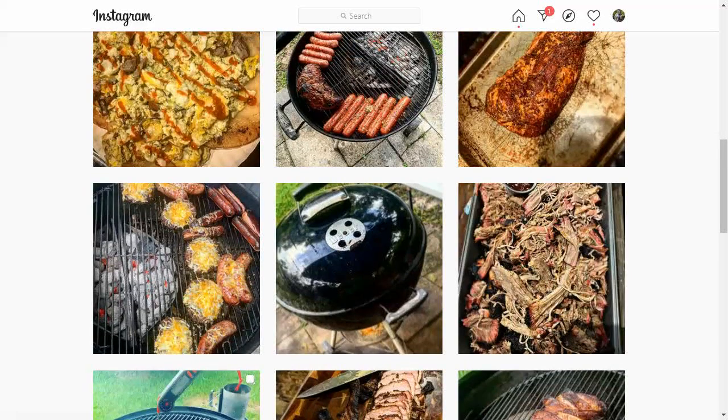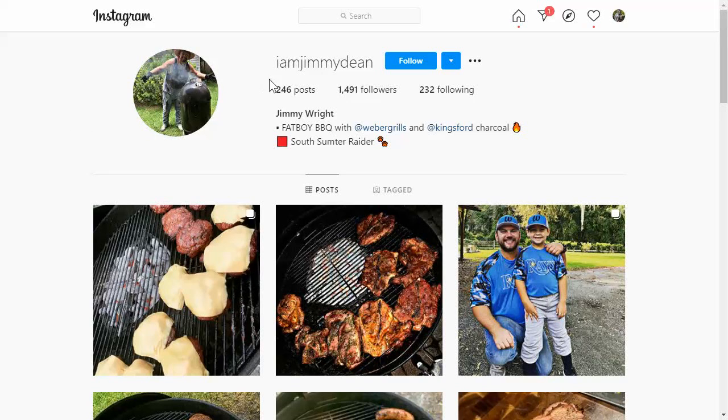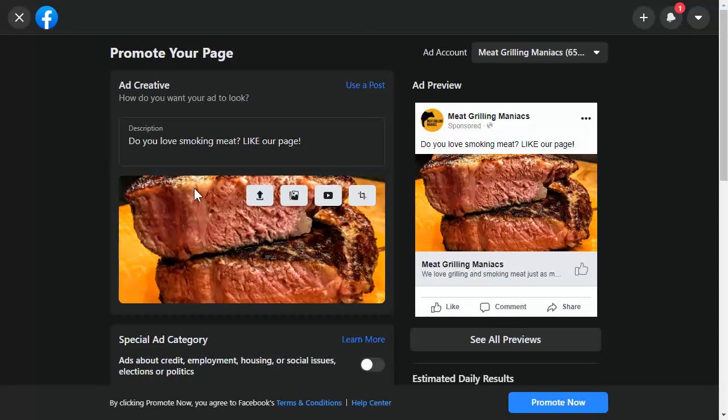You could also run some Facebook story ads and get people to follow your page that way. That is similar to a page likes campaign, except you're not choosing the Facebook newsfeed or the newsfeed of Instagram. You're going to create a story, which is a different type of ad, but the ad will basically just say, if you love grilling meat, like our page and follow us.